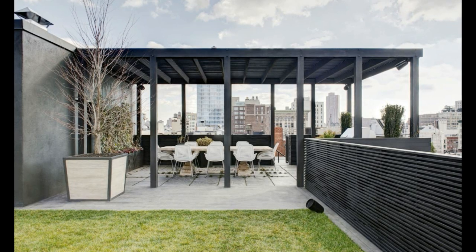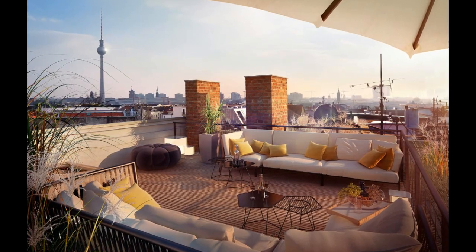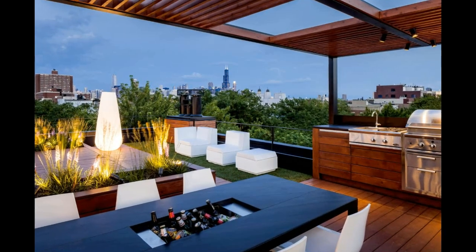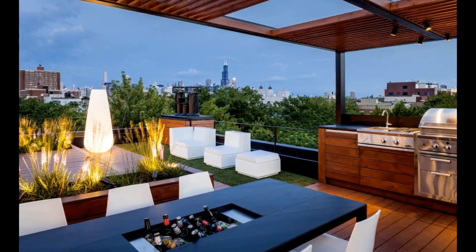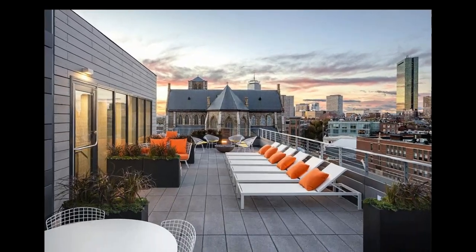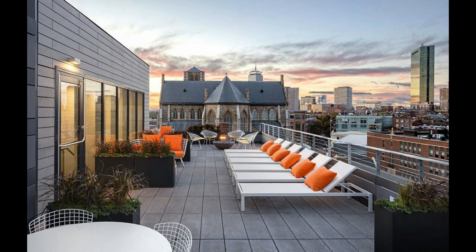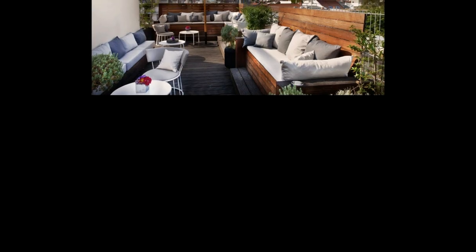The second benefit is that it modifies the urban microclimate. Cities, as we all know, are covered in concrete. Concrete retains heat. The heat in cities is approximately 5 degrees Celsius warmer than that of the suburbs. Plants, on the other hand, reduce the surface temperature of the roof to about 40 degrees Celsius. This is during summer because of transpiration.